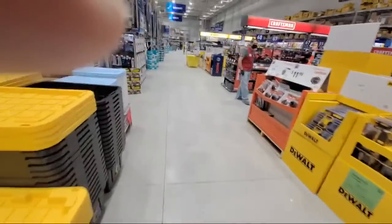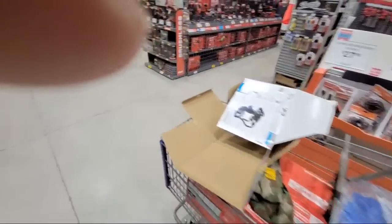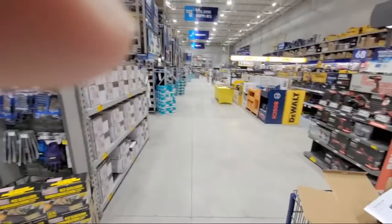You roam around and you look for a cart like this right now. This looks like something an employee's walking around with and restocking. You come and you look for these carts too.